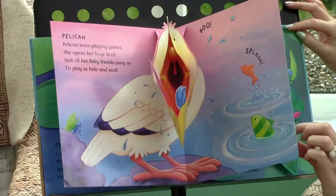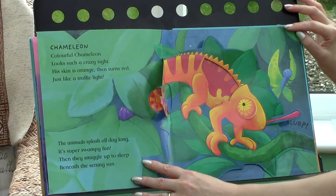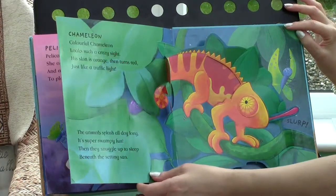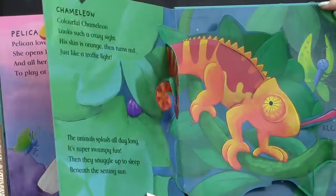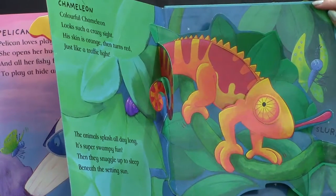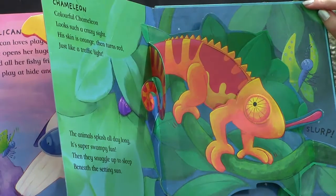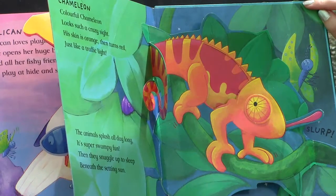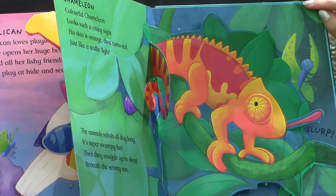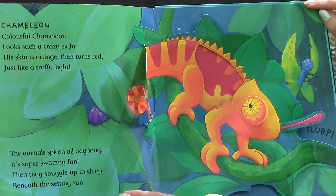And I wonder what'll be next. Chameleon. This tongue. Changing colours. Colourful chameleon looks such a crazy sight. His skin is orange, then turns red, just like a traffic light. The animals splash all day long. It's super swampy fun. Then they snuggle up to sleep beneath the setting sun.